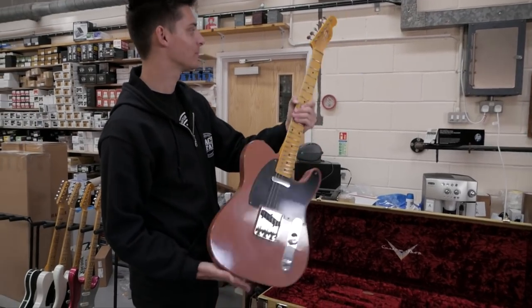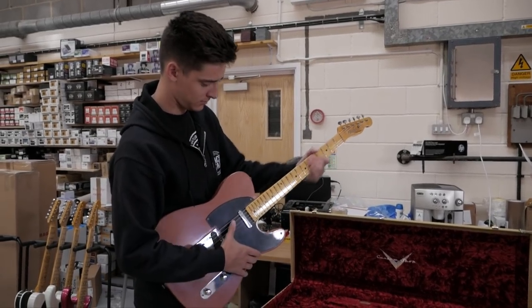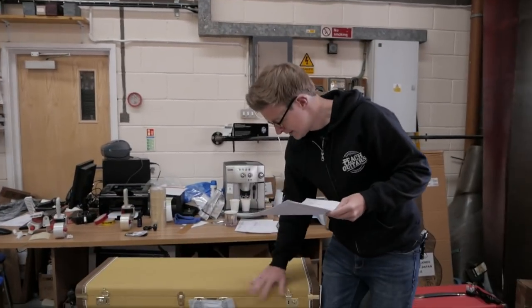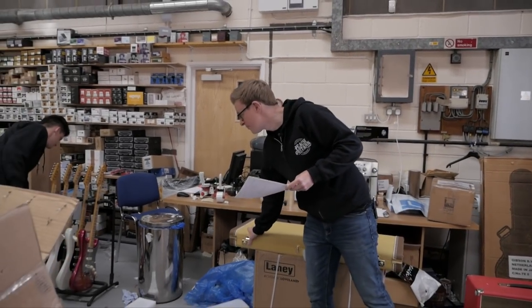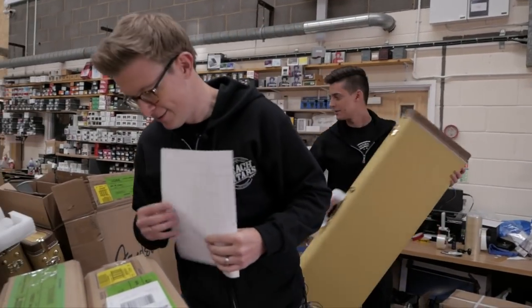Roasted ash body, so I don't think we've had anything Custom Shop with a roasted body, not on a Tele yet, anyway. I know we've got a couple of Strats in at the moment. Right, another nice one. That's perhaps one of the slightly more restrained ones out of the bunch. I like that one a lot. Which is exactly what the John Cruise one isn't going to be, I'm guessing.